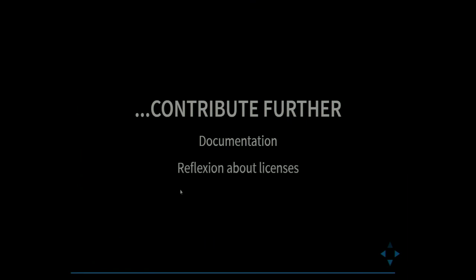For my software, I generally use an MIT license, but I don't know that much about licenses and the free open source stuff. There will be something to do here as well.